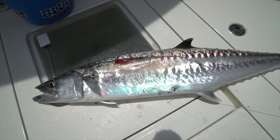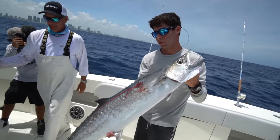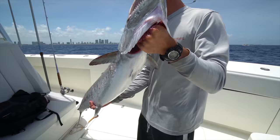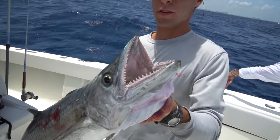Look at how they come in. Look at fish up, Elliot. Hell yeah. 20 pounder, nice fish. Sideways. His teeth. We gotta get back out at 200, Jamie.